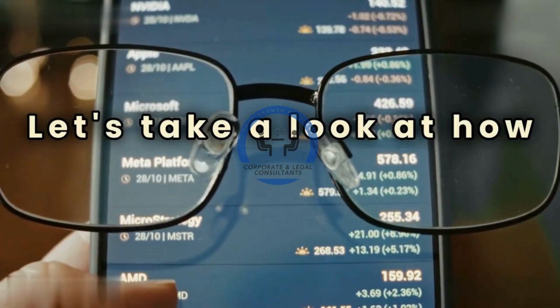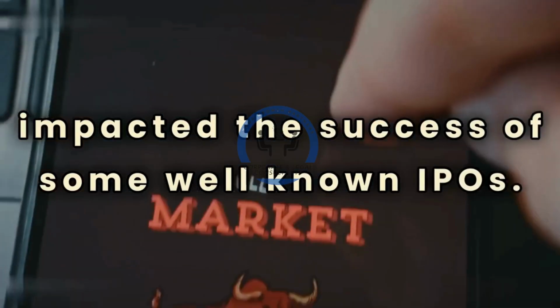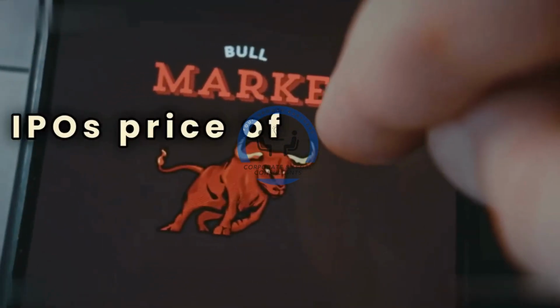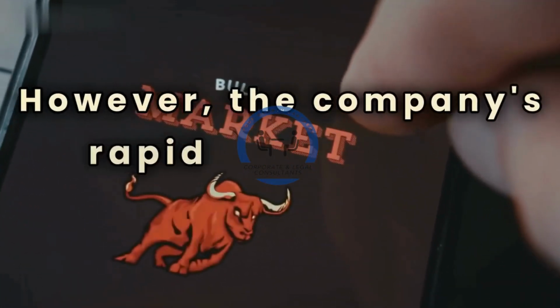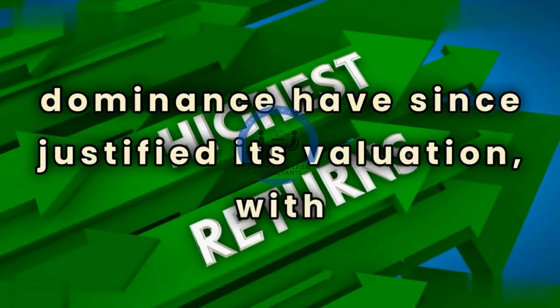Let's take a look at how valuation and pricing impacted the success of some well-known IPOs. Initially criticized for being overpriced, Facebook's IPO price of $38 seemed steep. However, the company's rapid growth and advertising dominance have since justified its valuation, with the stock soaring in subsequent years.